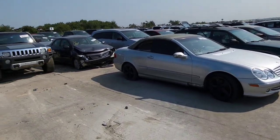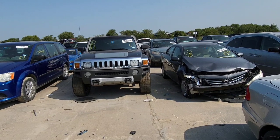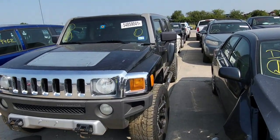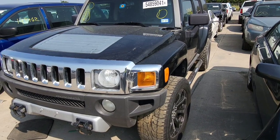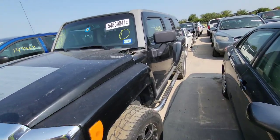Today must be the day of H3s. I swear to God, man. Look at this. Another H3 Hummer. This one is in black. I know y'all gonna be like, damn, TK, is it H3 Hummer day? I guess so, man. Well, let's go ahead and take a look at this one.